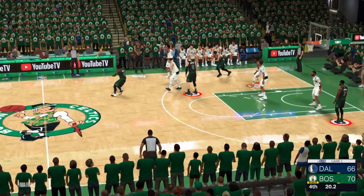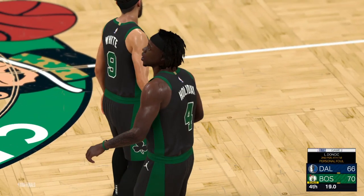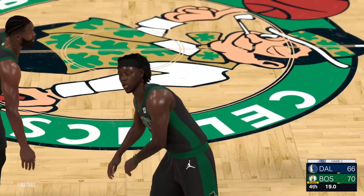And some changes here for the Celtics. Horford comes in for Hauser, and Holiday subbed in for Pritchard. And a new group getting ready for the Mavericks. Gives us a chance to catch up with Ali LaForce.